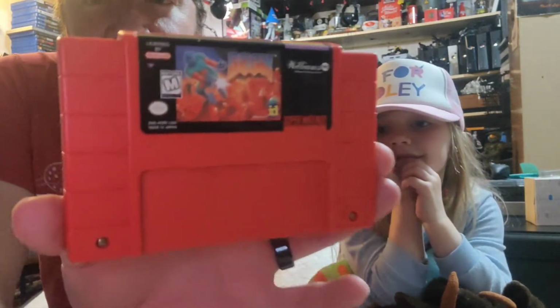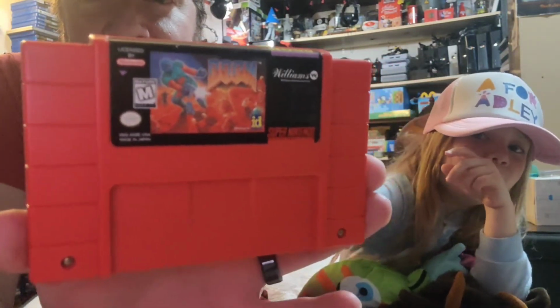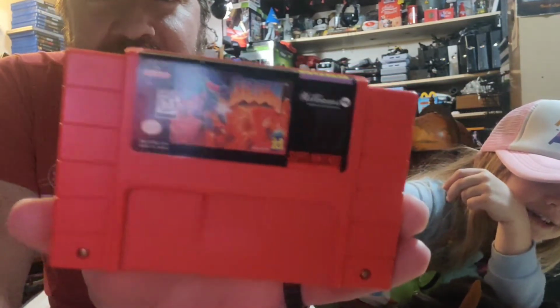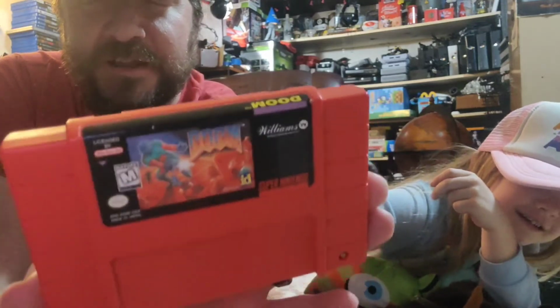First things first. He tossed in a copy of Doom on the Super Nintendo, which is really cool, and I love the red cartridges. I wish they would make more of these back in the Super Nintendo days. I can't remember. I think there's two of them that I can think of. This and... Does that look cool? Does it look scary?